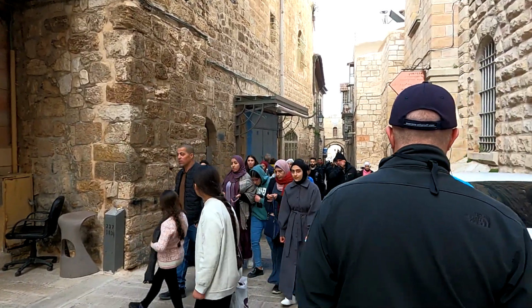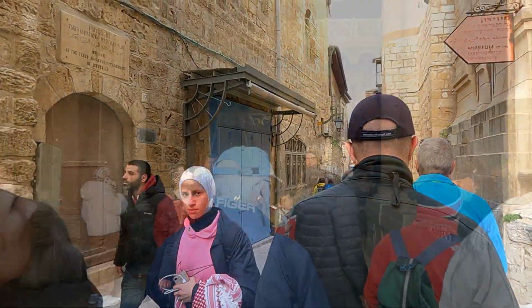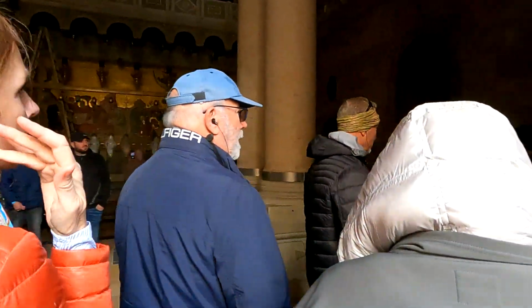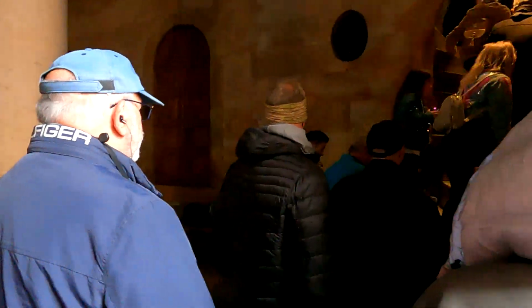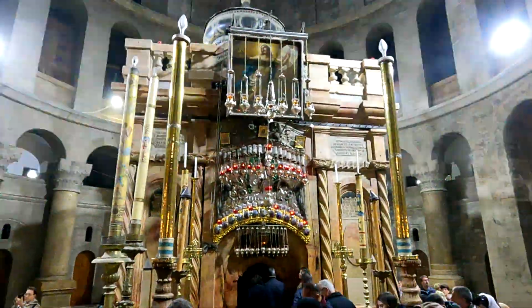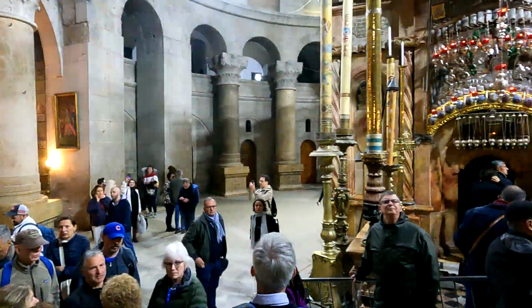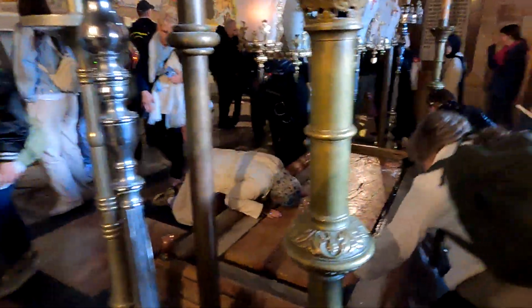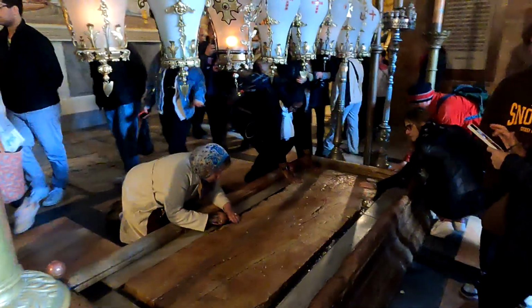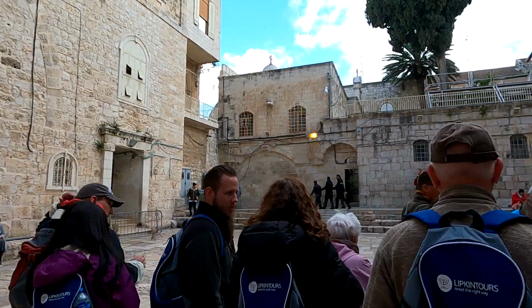So we entered one of the gates of the old city and we're heading to the Church of the Holy Sepulchre. We're gonna go up the stairs. So this monument is built over one of the two supposed burial places of Jesus Christ. And this is the supposed stone that they anointed Jesus' body on after his death. What you will hear next is a Muslim prayer that's offered 5 times per day.